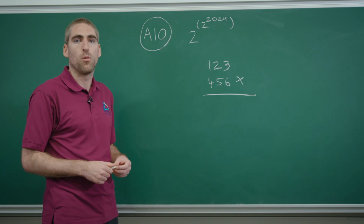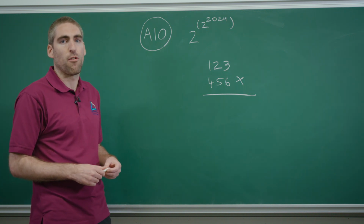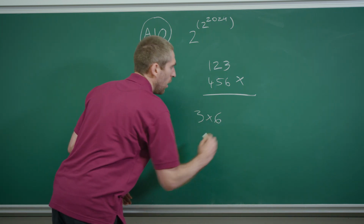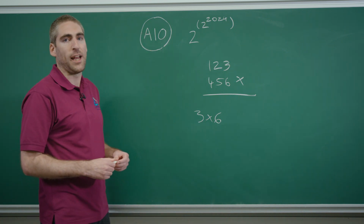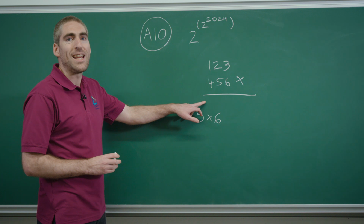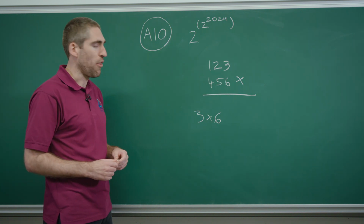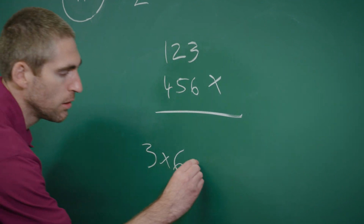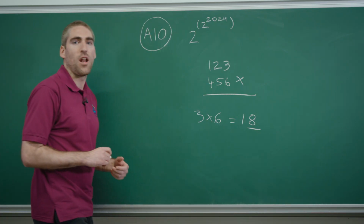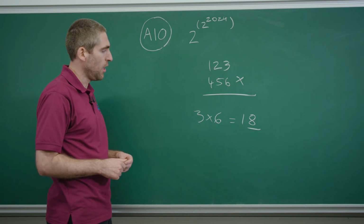After some thought, you'll probably see that we only really need to calculate 3 times 6. Essentially what we're saying is, to get the last digit of this product, we only really care about the last digits of each number in the product. Now, 3 times 6 is 18. And this tells me that the last digit in the product, 123 times 456, is 8.